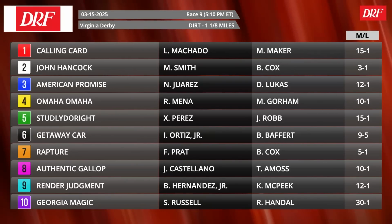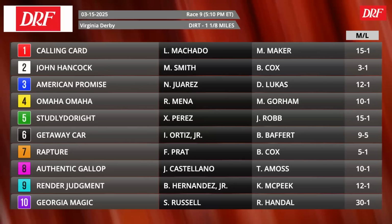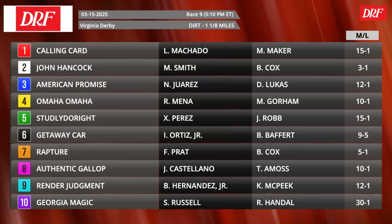Yeah, pretty big scratch there with the 2 coming out, and I guess it makes Getaway Car's job a little bit easier. I don't know. This is a field that's got a lot of sorting out to do, and Getaway Car, maybe more than anything else. He's got a lot of speed, and it just feels like maybe Baffert's shipping him into a pretty good spot here.